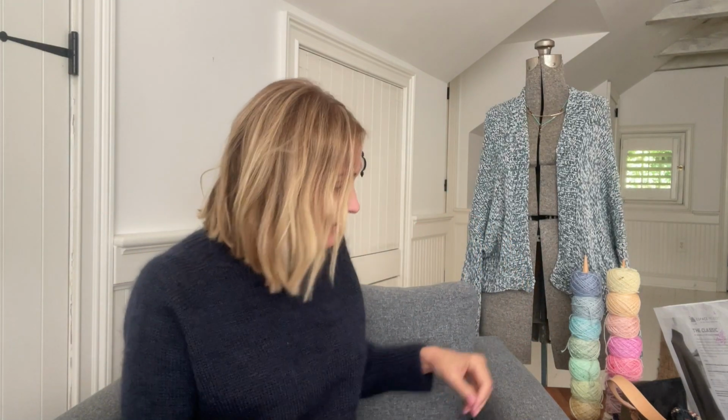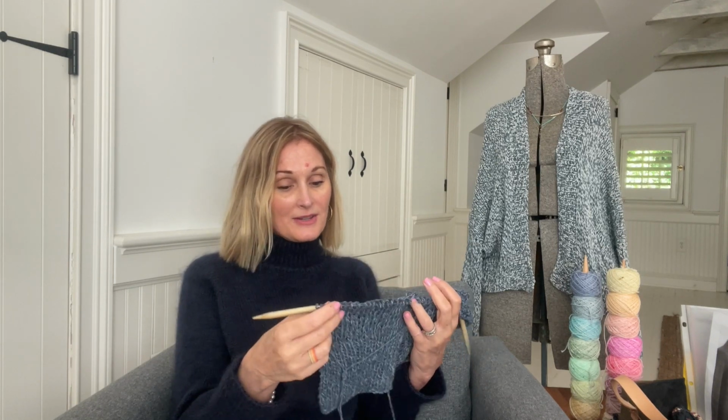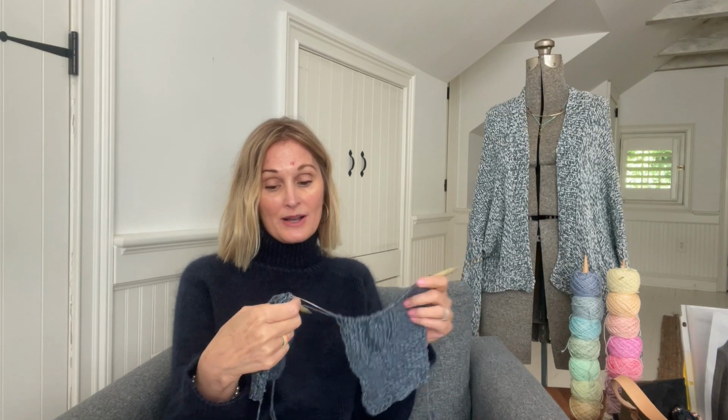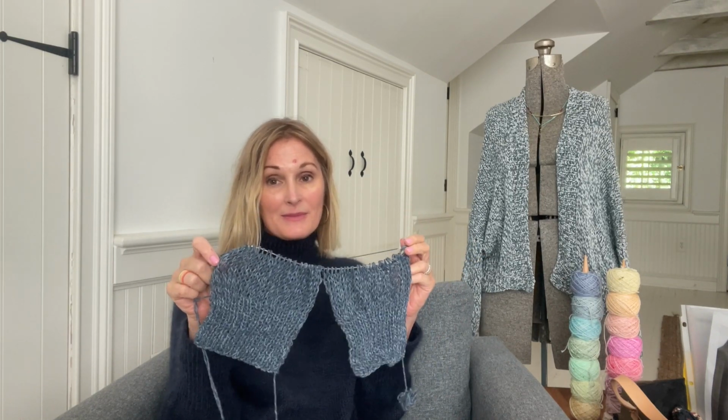This is the indigo denim, and this is by Wool and the Gang, and they do sell these as kits. I've made 1, 2, 3, 4. I think this is my 5th one. So I've made them for other people, and this is going to be for someone else too. This is a gift. The only modification I made on this was I like to do both fronts at the same time.